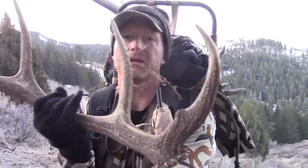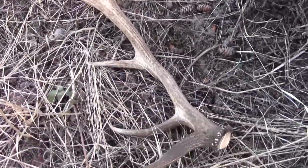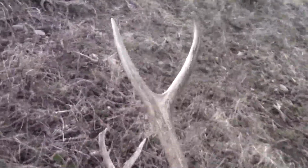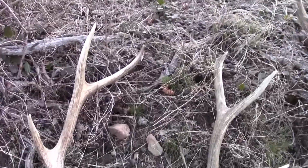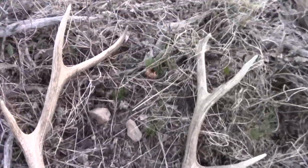So there you go. Again, it's just a young 5-point, but it is brown, which is obviously what you're looking for. So it tells us we're in the right area. So cross our fingers we can keep finding a few more. I don't know how I missed it, but just around the other side of the tree, here's the other side. Again, just a 5-point. Gotta like that. You always start out the days wondering what it's going to be like. That is a good start.